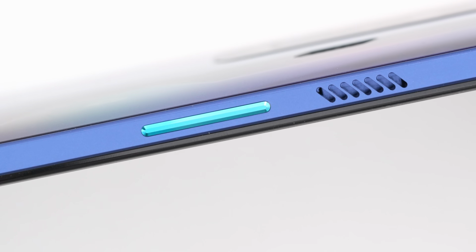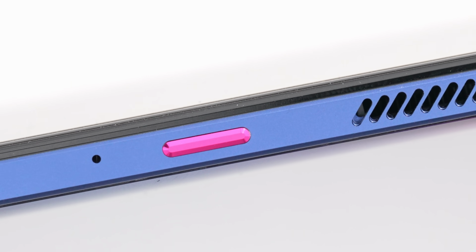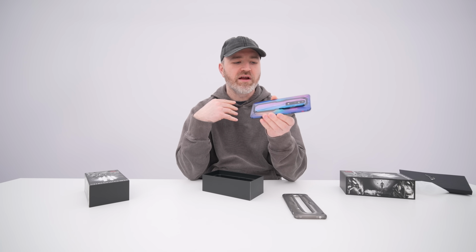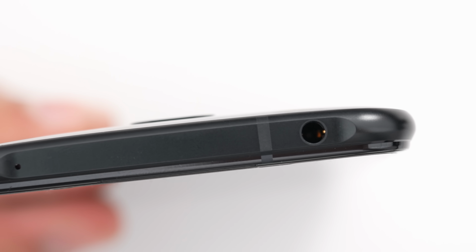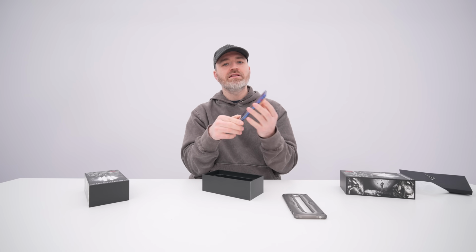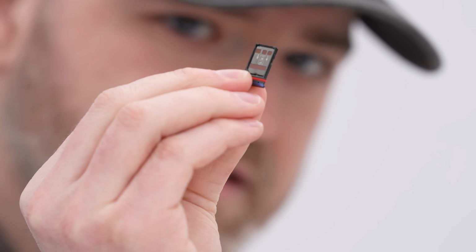Volume rocker here is in this cyan type of color. The power switch on the other side in magenta. So magenta cyan combo, you know what that means. That's the future right there. You still have a dedicated analog headphone jack, which is good for a gaming specific phone because you want that low latency audio listening. SIM tray over here has a little gasket on it.